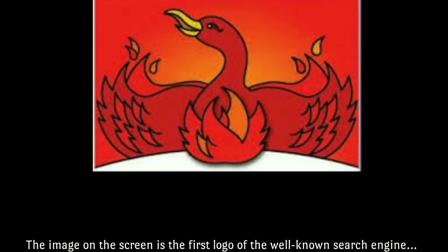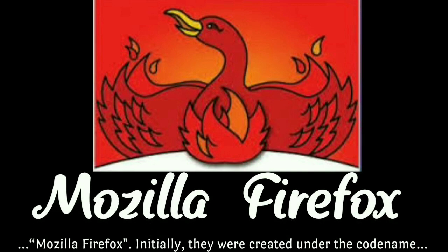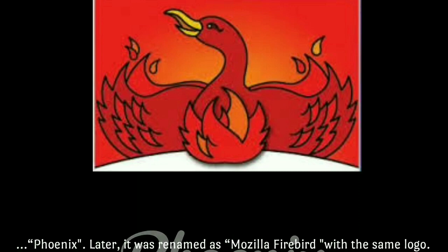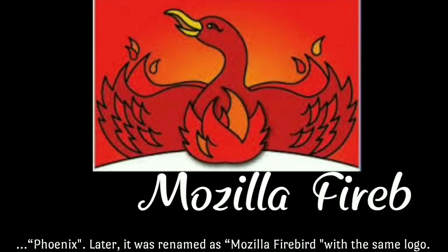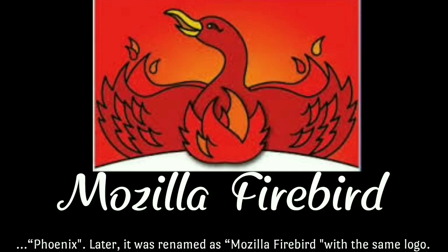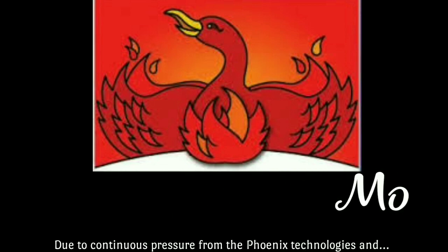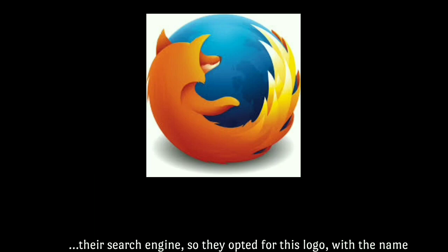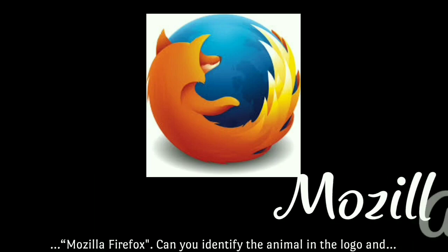The image on the screen is the first logo of the well-known web browser Mozilla Firefox. Initially, it was created under the code name Phoenix. Later, it was renamed Mozilla Firebird with the same logo. Due to continuous pressure from Phoenix Technologies and the Firebird database software regarding trademark, they had to rename their browser. So they opted for this logo with the name Mozilla Firefox.